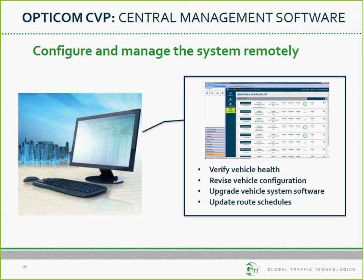Looking specifically on the management side, the ability to verify that your vehicles are effectively communicating. Perhaps you want to change your vehicle settings. Maybe your early-late thresholds have changed. You'd like to adjust that. The ability to do all of that remotely. If you need to upgrade your vehicle system software for some reason, maybe there's a newer release that you want to push out to your vehicles. Or as you think about your GTFS schedule data, if you make quarterly updates to your schedules, you need to get those pushed out. There's an easy mechanism now for you to do that from the comfort of your office.